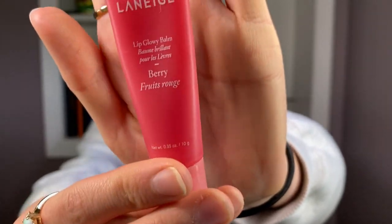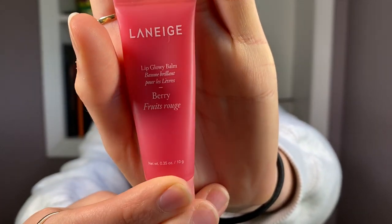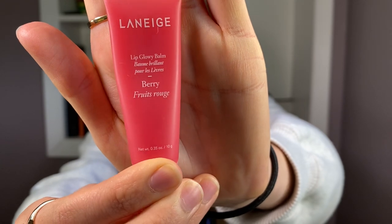So I also have the lip glowy balm. This one is from Sephora Canada. And look at all that French. It's crazy. I really, really like the berry flavored ones. The berry is my favorite. Or in French, it's fruits rouge. Fruits rouge.